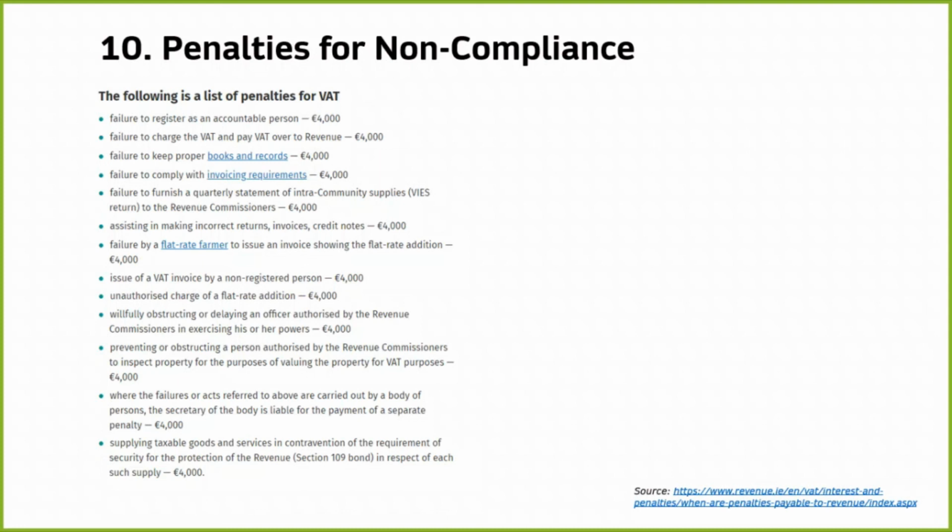So there's quite a number of requirements that you have to meet, and I'd highly recommend you check out that link. Failure to furnish a quarterly statement of intra-community supplies. So this is the VIES return. If you're selling to other companies in other EU jurisdictions and you fail to do VIES returns, you can get a €4,000 fine. Assisting in making incorrect returns. So this is actually for accountants. If we assist businesses in making false returns or on invoices or credit notes, we can get a fine ourselves of €4,000, which is why very rarely you'll find an accountant who will help you dodge tax, because we get lumped in and fined as well.